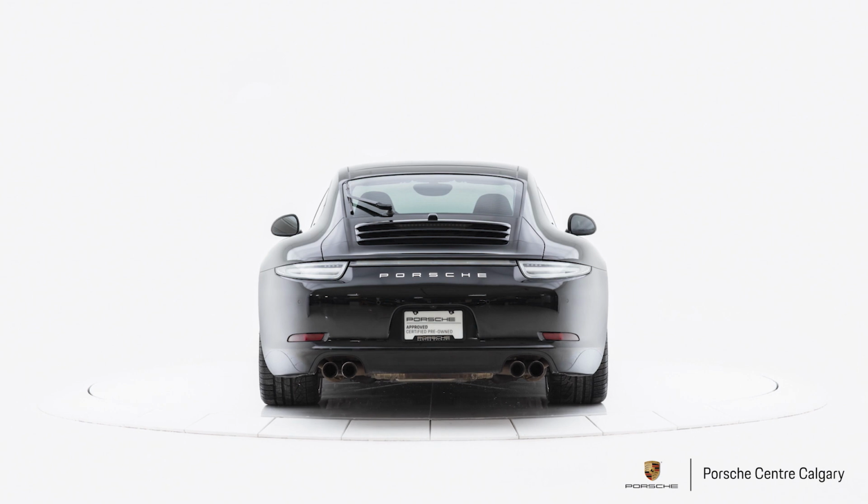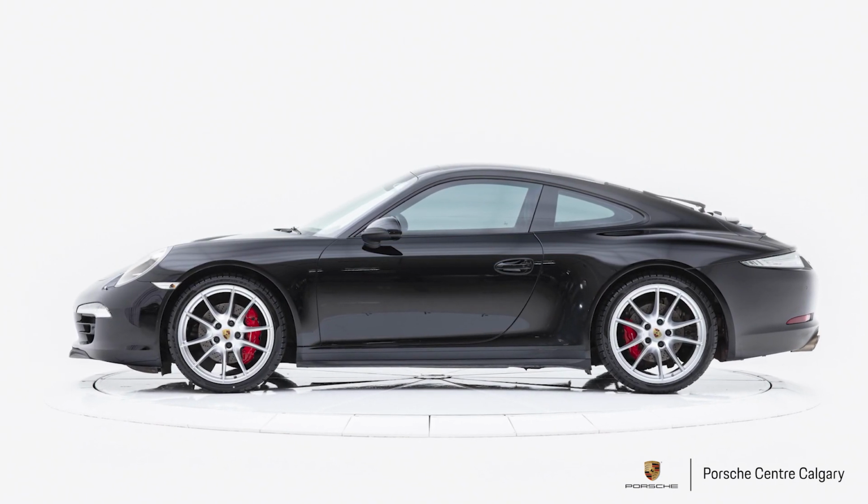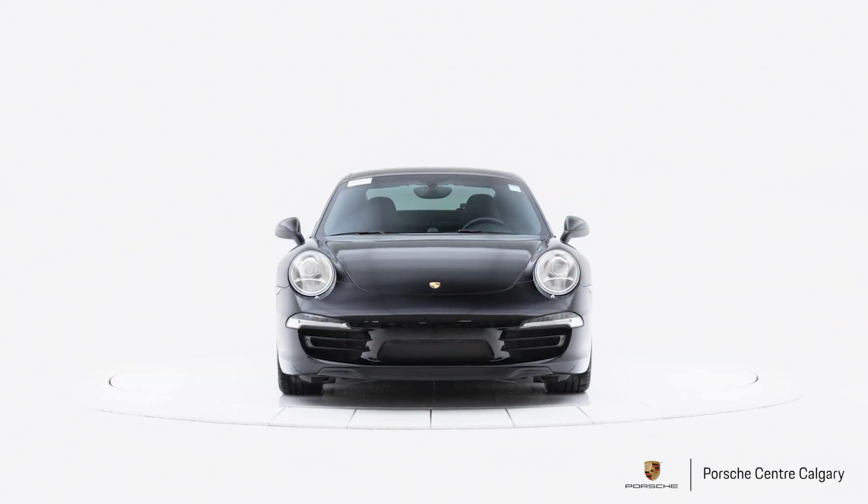Some other stuff that I noticed outside would be like the glass roof, so it's got the full glass sunroof, and it opens a fair bit. It's not just a fixed glass, it actually does open.